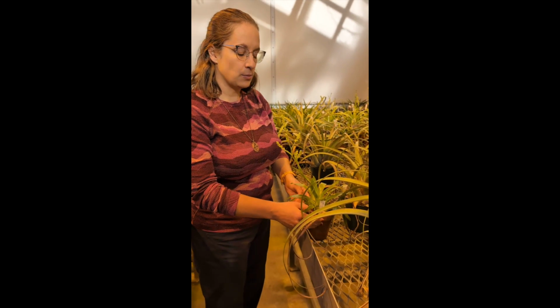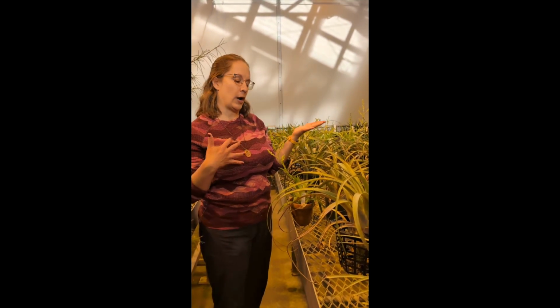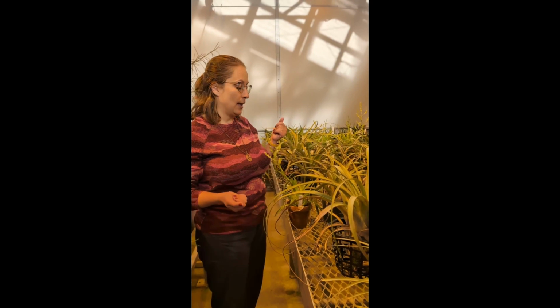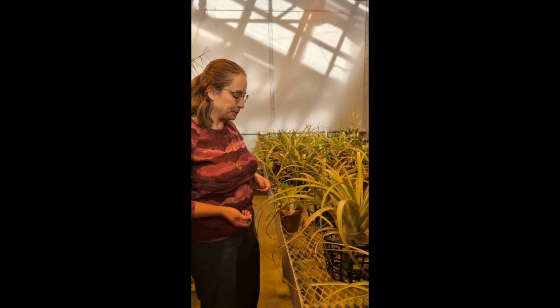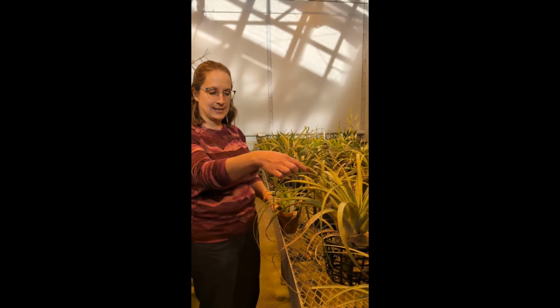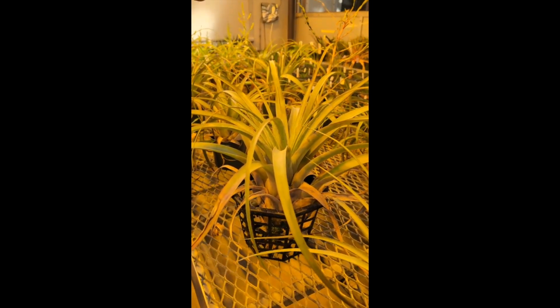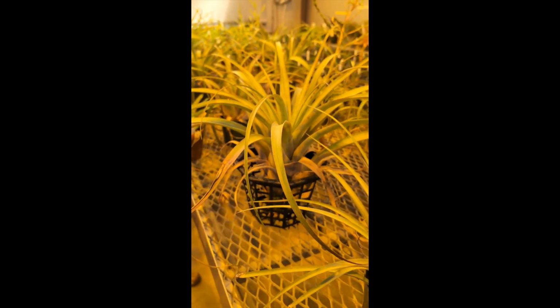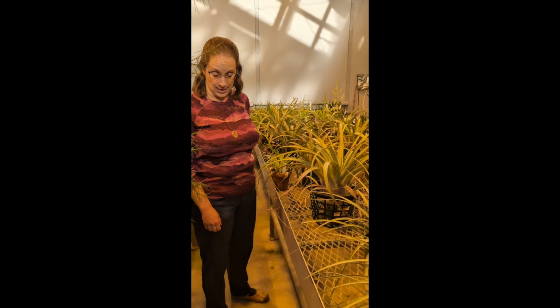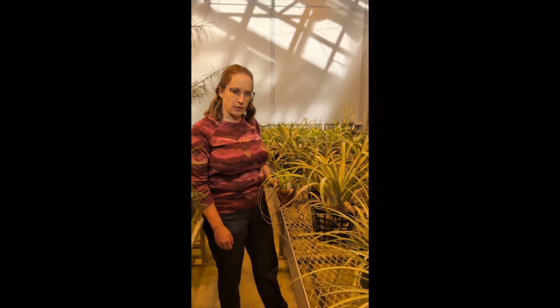Within flowering plants, bromeliads are monocots. So that's a big group of flowering plants that includes lots of things that we use every day: corn, rice, wheat, bamboo, etc. And in fact, bromeliads include useful plants like the pineapple. Monocots tend to have long, strappy leaves, and the veins, if you can see them, run parallel next to each other.